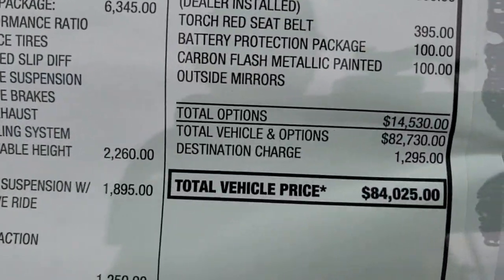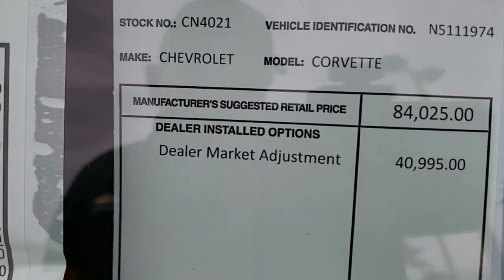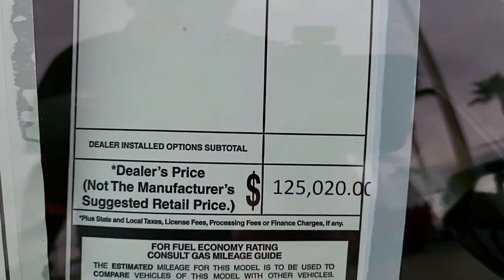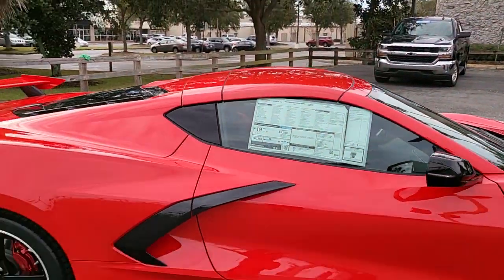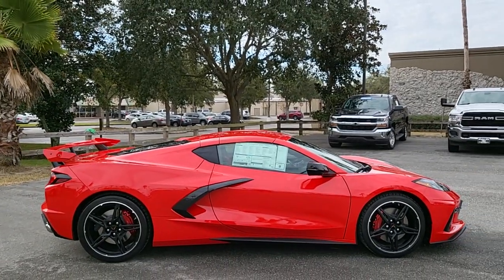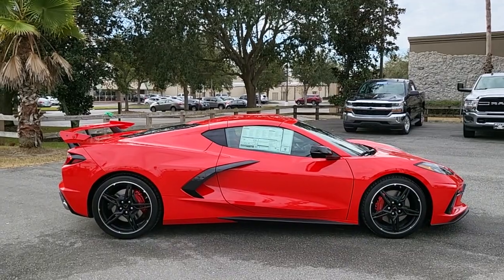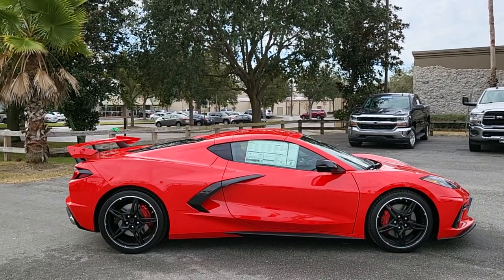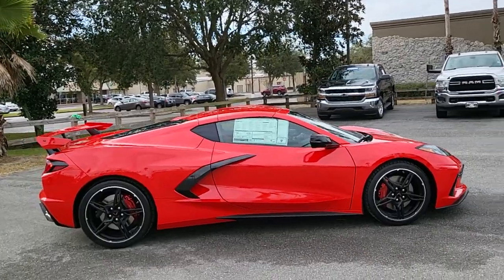For a total of $84,025, and aftermarket dealer market adjustment, we are at $125,000. What a beautiful car, what a great price, what a great value. I know the market is crazy right now, guys, but it is worth it. I have to say, if you look at other options for $125,000, a new car out there, there's nothing else like this. It is crazy.